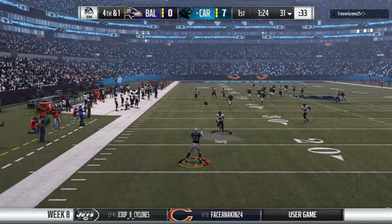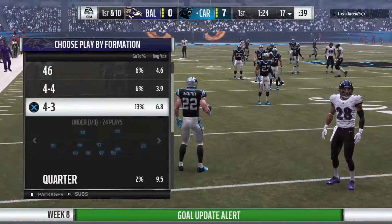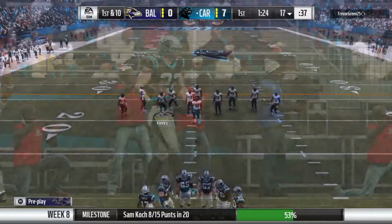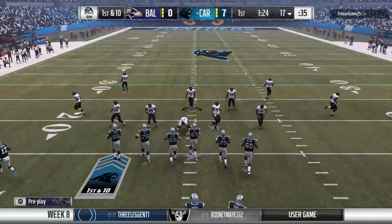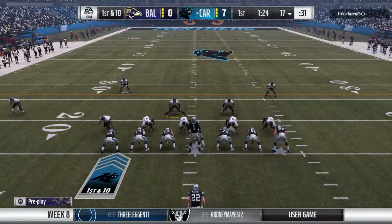Now they're in 4th and manageable. Just a little short, though, of that marker. So a change of possession here on the punt. And the Panthers will take over now, 1st and 10. So Newton and the Panthers come up now 1st and 10 at their own 17-yard line.